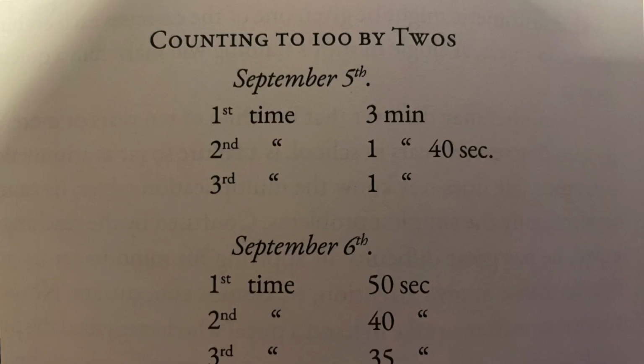All you need is just a notebook, 15 cents from Walmart. And every day you're gonna have them write their name and the date and then the exercise. So this would be counting by twos. And then you're gonna have 3 attempts, first, second, and third attempt, and you're going to time them.